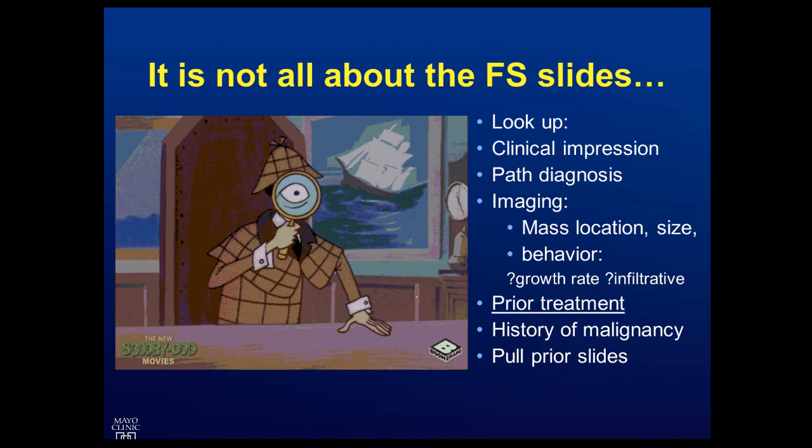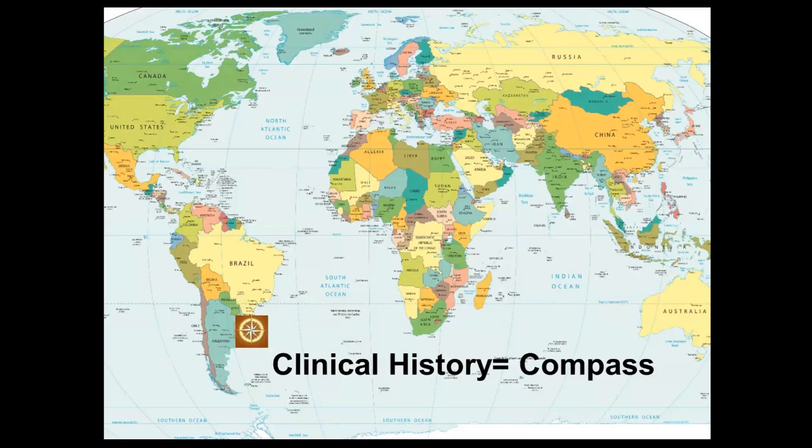And also, if you see that the diagnosis is something somewhat exotic or something you're not very familiar with and you think could be hard to detect on frozen, if possible, go ahead and pull those slides and have them available for you in case you would like to compare with your frozen section slides. So I like to say that the clinical history is like a safety net. Doesn't matter where in the world you are, where you're from, it's like your compass. And by knowing the clinical history, you can detect errors and realize when something is not making sense.